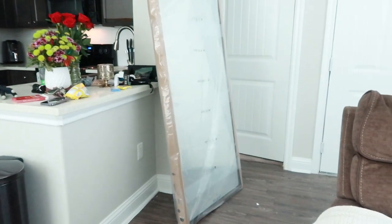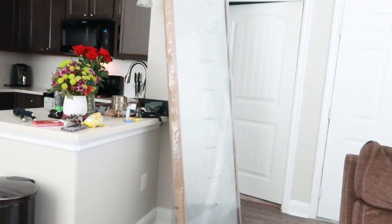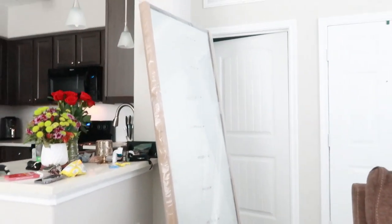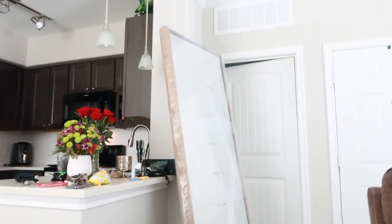Hello you guys, it is the next day. I forgot to bring my camera, but we just came back from IKEA. Here is the famous Hovet. I don't know, y'all see how big that is? It's big, y'all, it's big. So I'm excited, I got the black one.